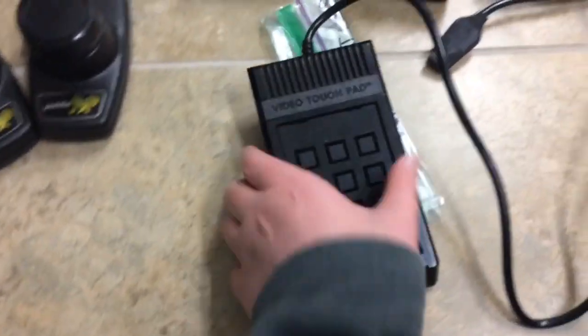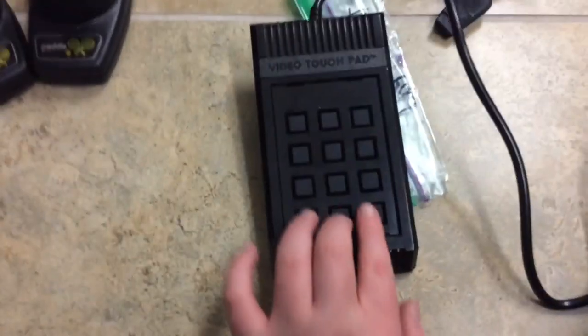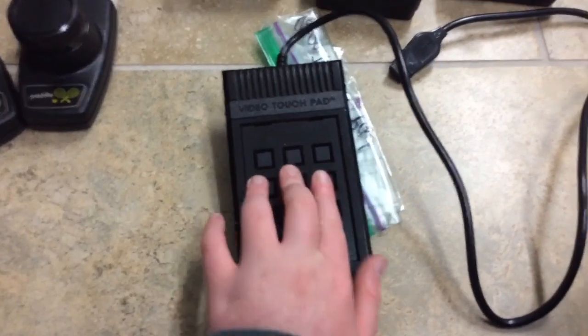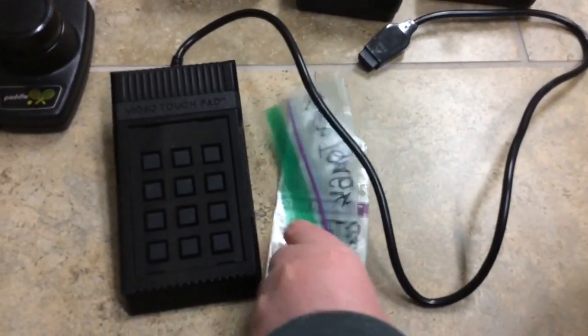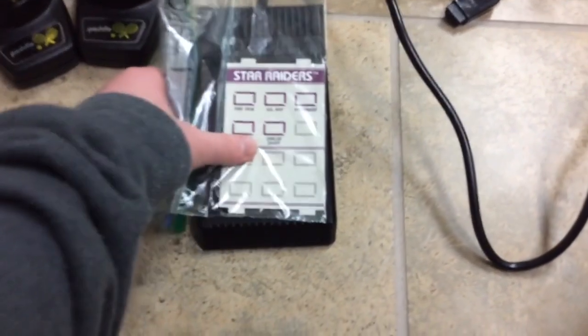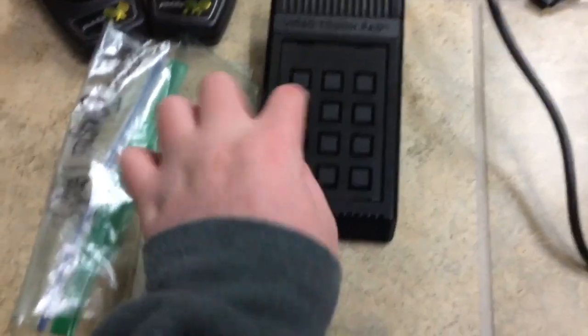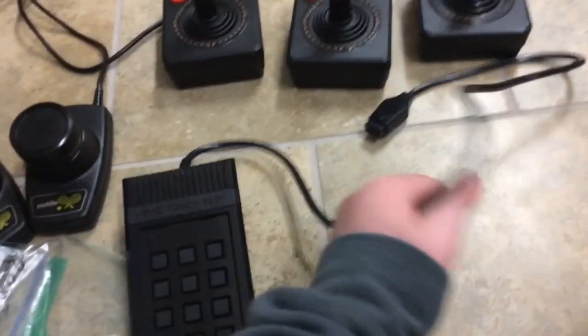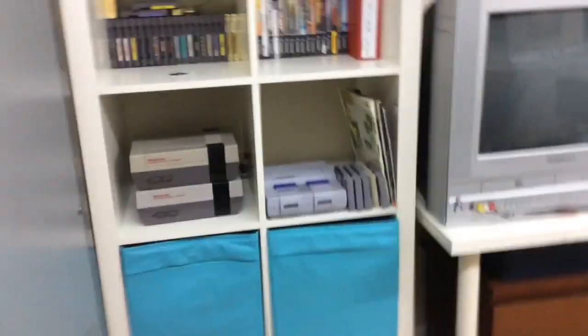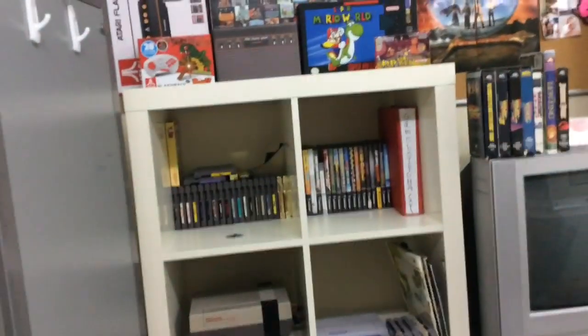And finally, we have the weirdest one out of the bunch, in my opinion, a video touchpad. It's kind of like ColecoVision television controllers. We have overlays. I only have one overlay, which is for Star Raiders. You just press the corresponding button, and it does something. That's a thick cord. Pretty cool. I'm proud of this. So now we're gonna do the top half of the shelf and the stuff up there.